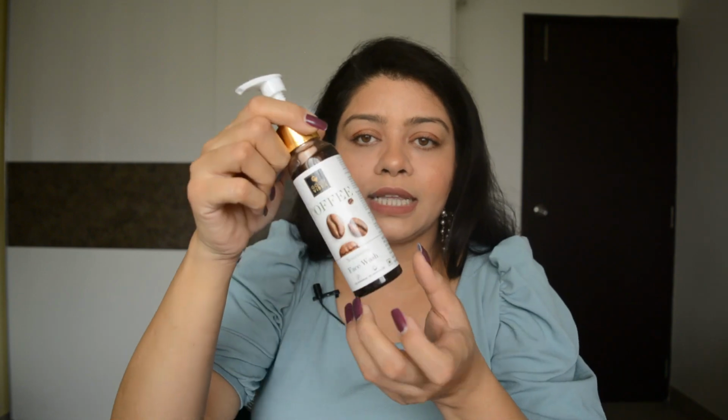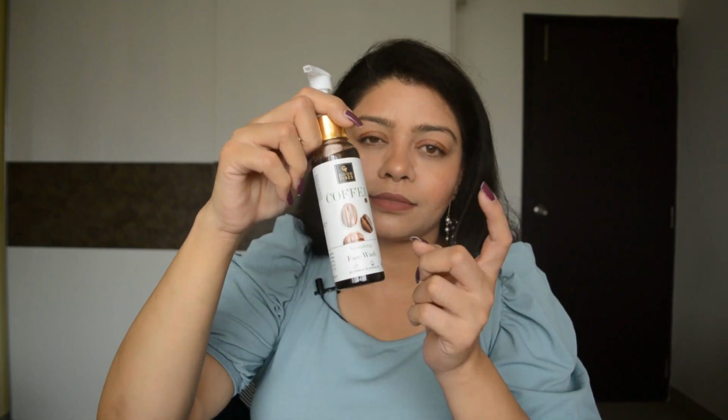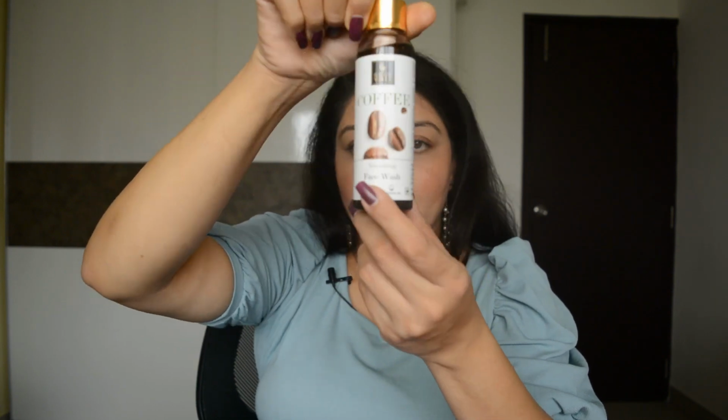The first thing which I got is the cocoa face wash. If you know me, I'm addicted to cocoa and vanilla. Any combination with cocoa and vanilla, I am sold. So I got the same cocoa face wash. This is how it looks, and it retails for 195 rupees, and again it has no mineral oil, no paraben. That's how it looks. I'm very excited.